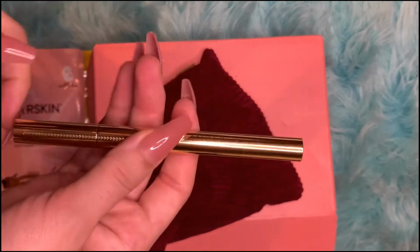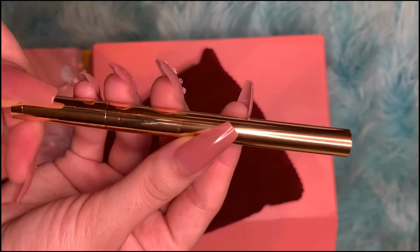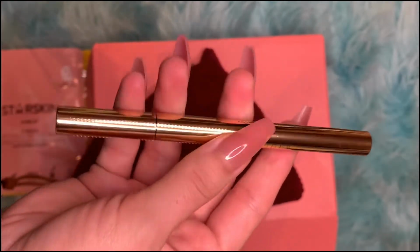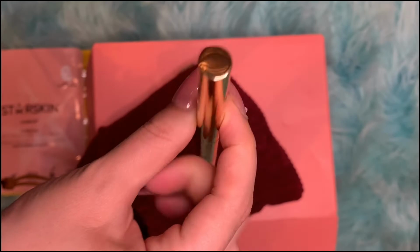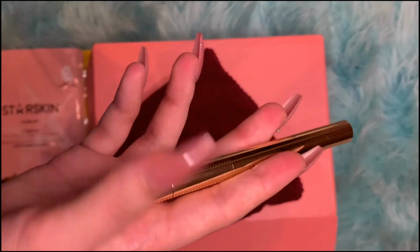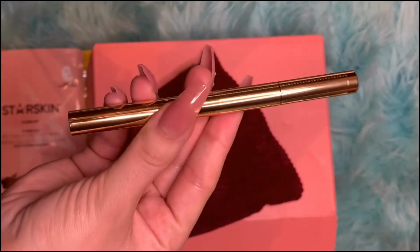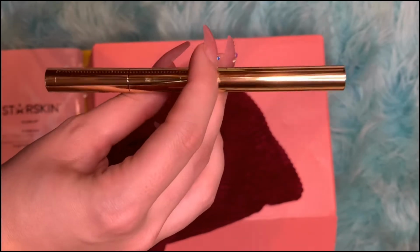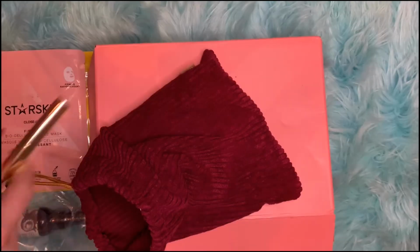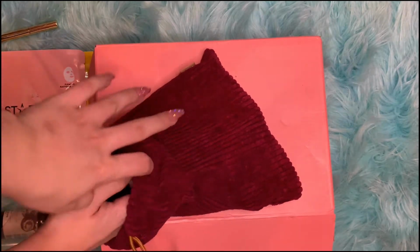The next product in the bag is this Wonder Beauty liquid eyeliner in Runway. It's a black eyeliner. And this retails for $22. I really like their mascara as well, so pretty sure this will be good too. Okay.